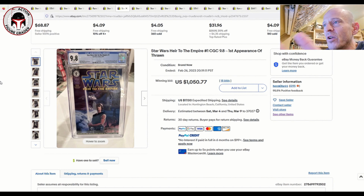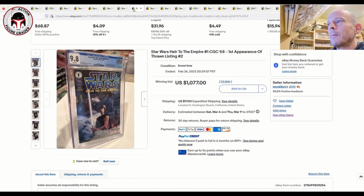It was just kind of one of those sales where maybe there was something wrong with a case, or it had Newton rings or something, or an old grade. It could be an old case. But this one sold for $1,050, and that's kind of right in line with market. And then the seller also had a second copy, and this one sold for $1,077 on 23 bids, and both of them closed at the same time.